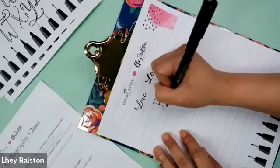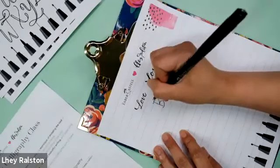So this was a downstroke, the first line of the letter B. So I'm going to add an extra stroke over here. And then this was a downstroke as well, so I'm going to add one here, and then add that one. Let me try and zoom in so we can see much better.